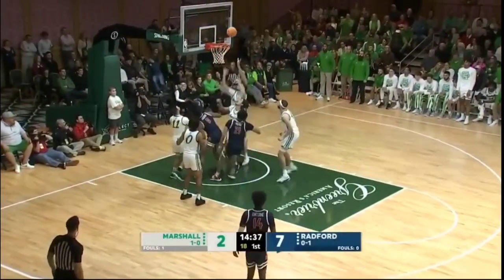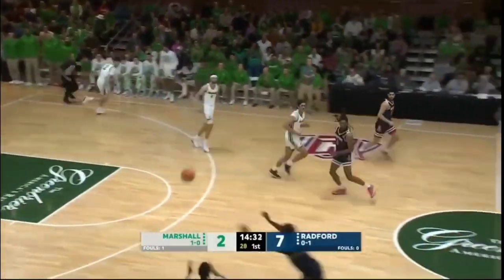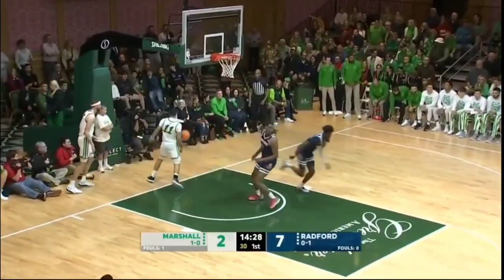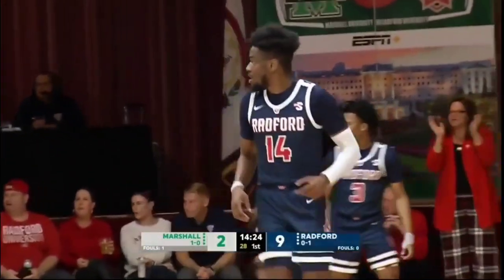Connor denied the first try. Here's try number 2,000 for Radford. They can't drop it. And Marshall cleans up the boards. Antoine, though, loose change, two-hand flush. Boy, all Radford to start this game. They're just straight out hustling Marshall.